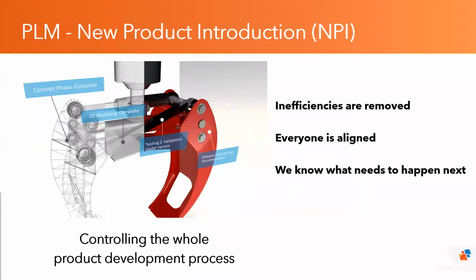We'll start with New Product Introduction, and that can go by different names. NPI, like I said, NPD, New Product Development, Stage Gate Management, there's lots. So any process where you take an idea from a concept through prototyping, launch, and beyond, that's NPI. NPI is the product development process, and what PLM does is add the concept of time and ownership, removing inefficiencies that stand in the way of bringing new products to market on time and on budget.